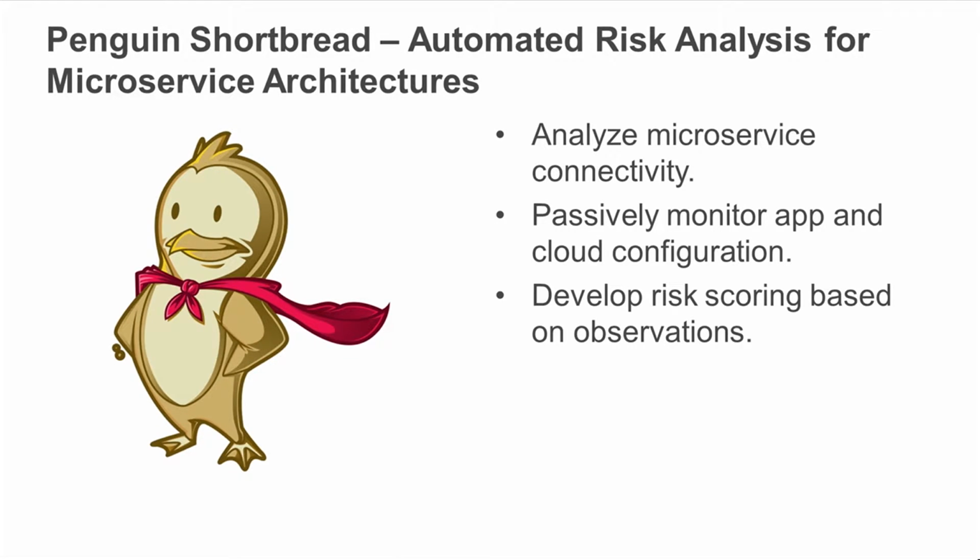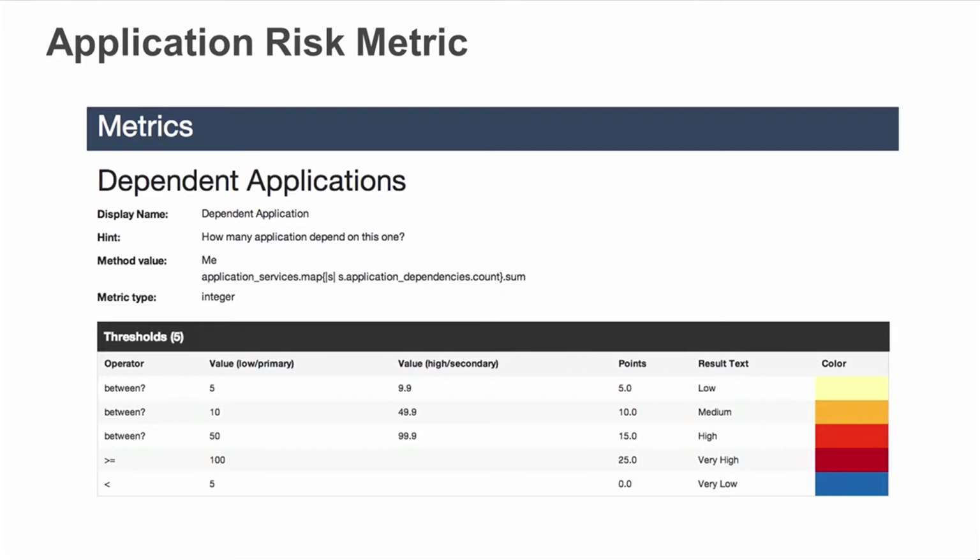The core of Penguin Shortbread is an application risk metric. This particular one we call the dependent applications risk metric. The idea is that if a bunch of systems depend on my system, then my system is sensitive. It's not a perfect metric, but it's a proxy. If you make lots of these metrics, and maybe each one is imperfect, more observations give you a better view. So that's what we try to do.